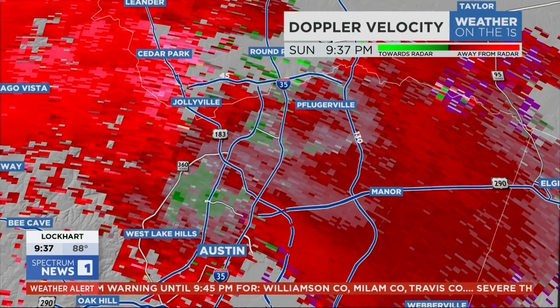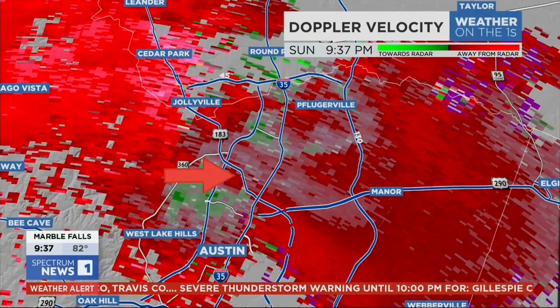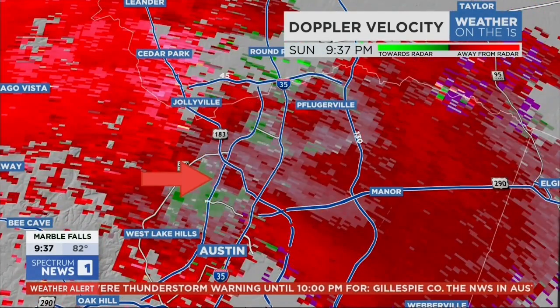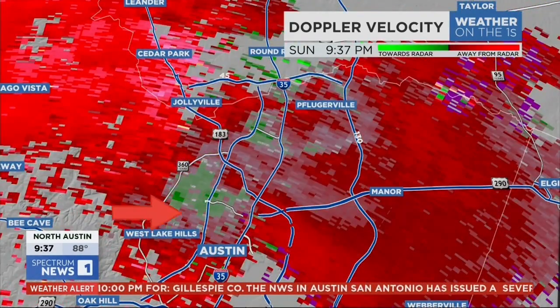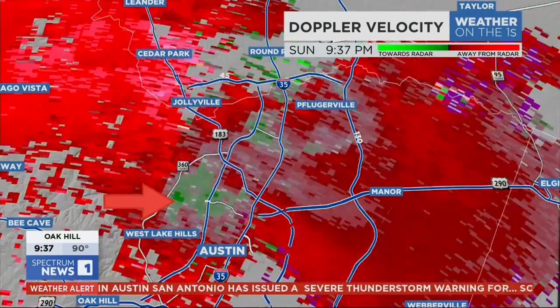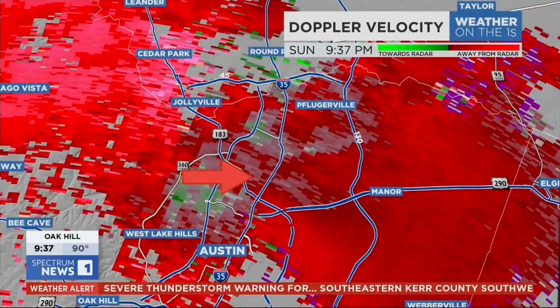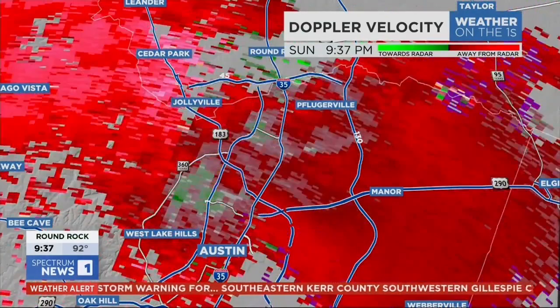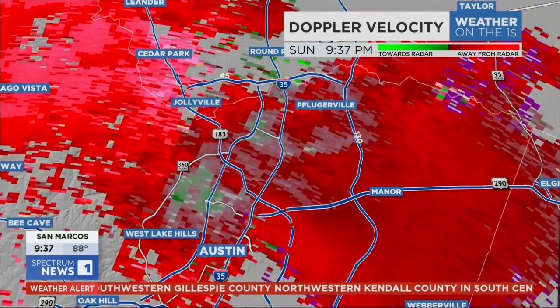The velocity scan still showing an area of what potentially could be a broad rotation. Now a little further south, this is getting into Westlake Hills, Spicewood Springs, that area, Northwest Hills, that part of Austin. So that's where we're probably seeing some very gusty winds with at least some kind of rotation, at least a low-level rotation in that area. So that is what concerns us.